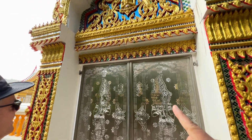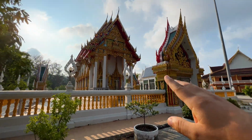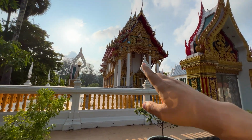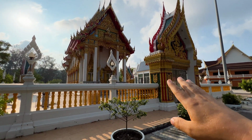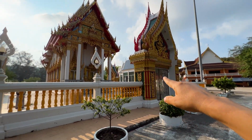Wow, this is impressive. This is a particularly impressive building. It's incredibly intricate. There's so much gold on it. But it doesn't look like we have access to this one. They're gates, but each of the gates are closed.